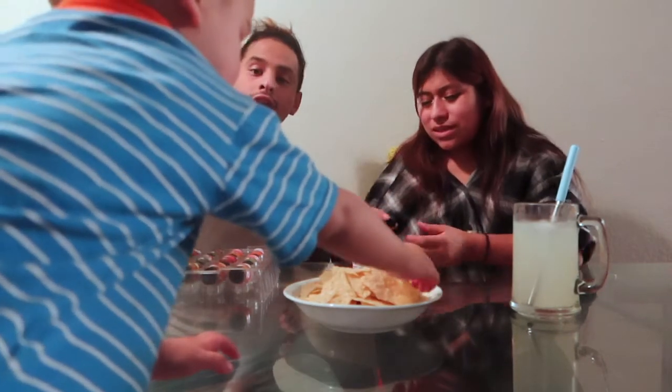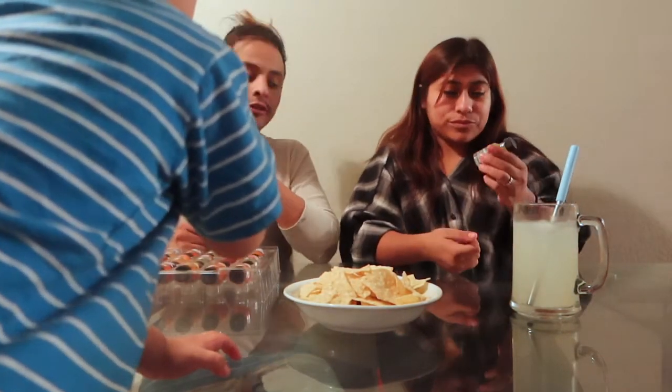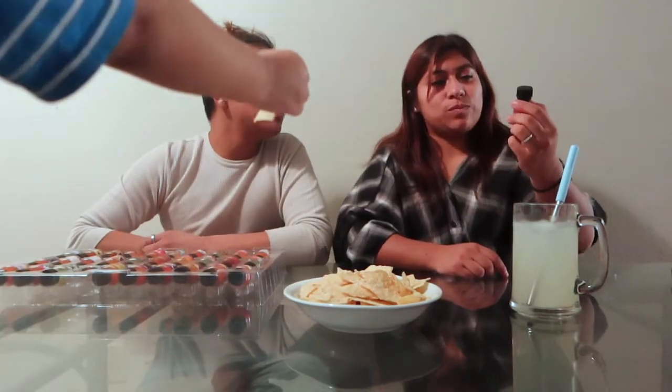No, this is like a lemon sauce in a sense with some spice taste to it. Here you go, try it out. It's like green chili sauce as well, but more watery. I really like that one. I like it. Good.